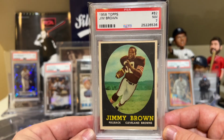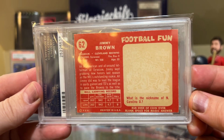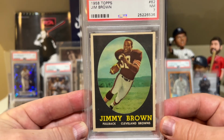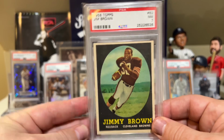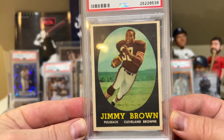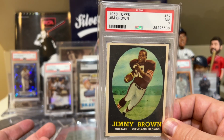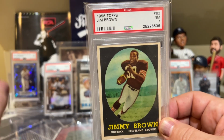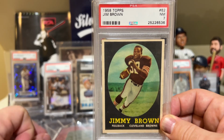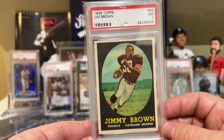Now, this is, I thought, a really, really nice example. Here is the back. The colors on it are fantastic. The big thing that maybe holds this card back is the centering. Left to right, it's really nice, but top to bottom, it's a little off. And by the way, if you look up the pop counts for this, there are 0 PSA 10s. That just goes to show how impossible this card is to get in really nice condition. And I think there's only 5 or 6 PSA 9s. So to have this in a 7 is pretty awesome.